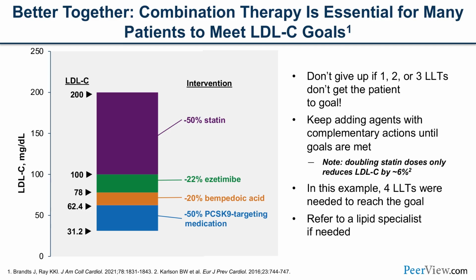And on this slide, it shows that the LDL cholesterol level started out at 200 milligrams per deciliter, dropped to about 100 milligrams per deciliter after statin therapy, down to 78 after adding ezetimibe, down to 62 after adding bempedoic acid, and then down to 31 milligrams per deciliter after adding a PCSK9 targeting medication. So this is clearly for a very high-risk patient, but the important point is in this particular patient, they needed 4 lipid-lowering therapies to reach this very important but very low LDL cholesterol goal.